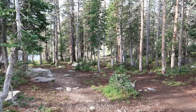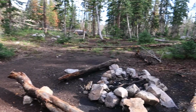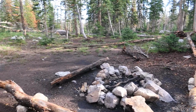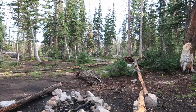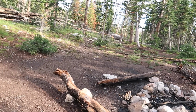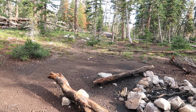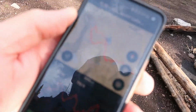Here's where we came in. That's the direction we came from, heading this way. Came across this campsite. I said I didn't want to camp here because it's right on the trail. And then the lean-to is a little further in. So, according to the GPS, we are pointed the right direction.